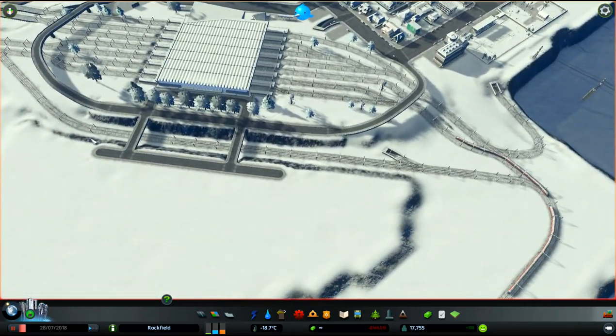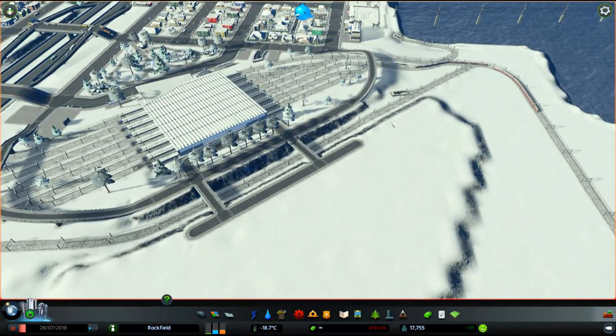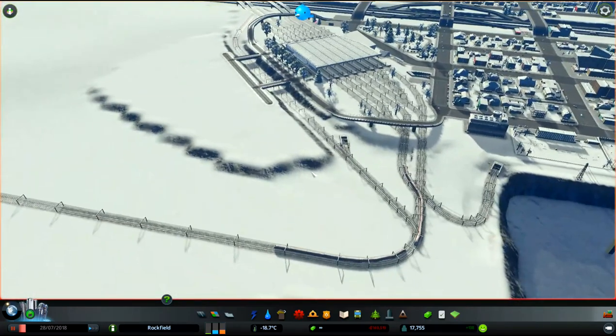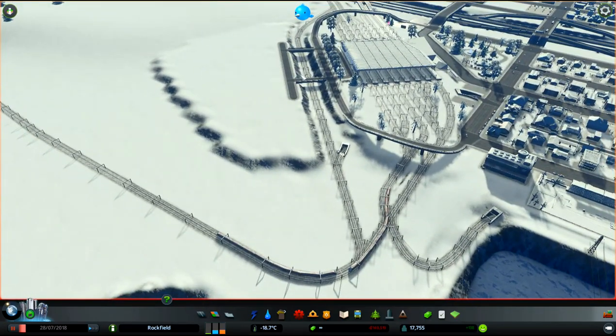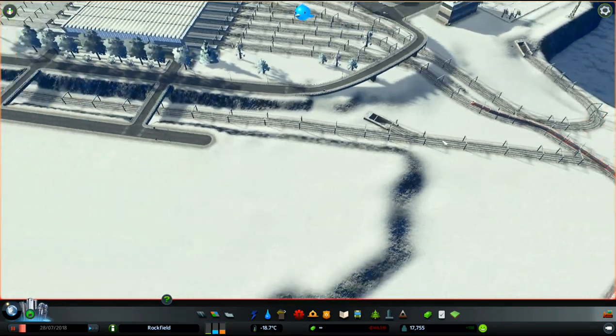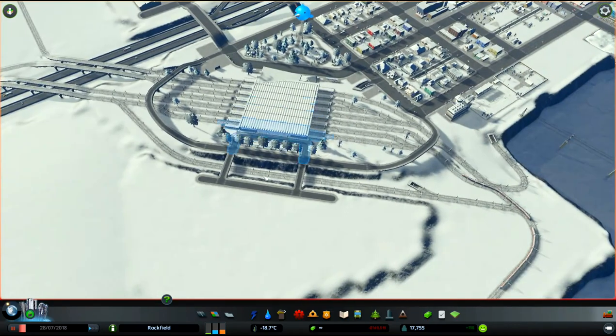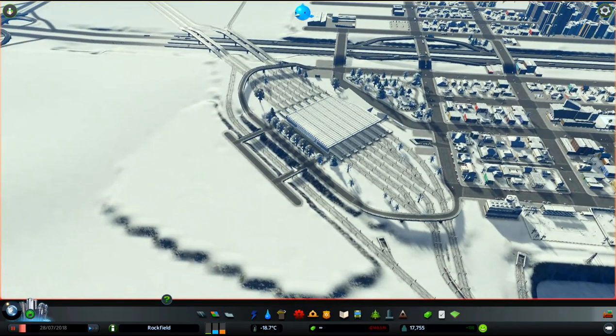And this train track you probably don't even recognize from the time lapse, because I cut that out. After the time-lapse was done, I placed this railroad. Over here, we've got a railroad that will go over here and basically skip this entire station. So, that's the whole plan of this railroad.